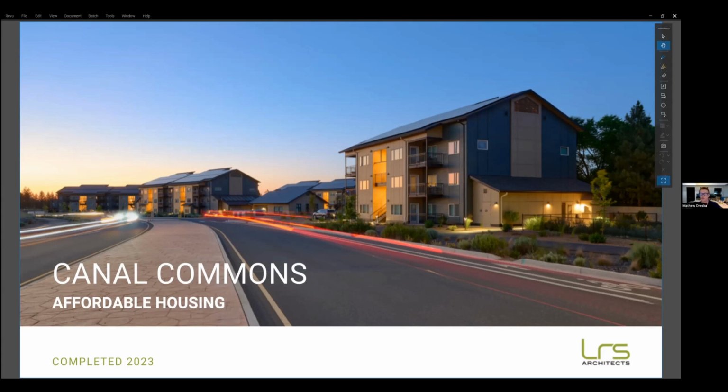So let's just jump in here. So right now we've got Canal Commons, this is a view facing north. This is an affordable housing project, in total 96 units.